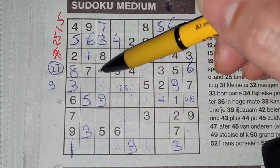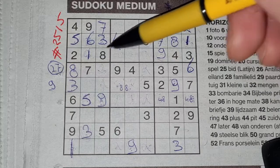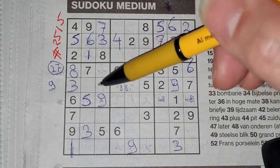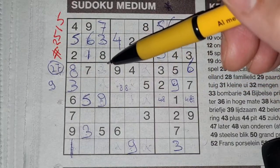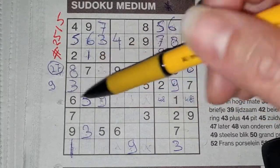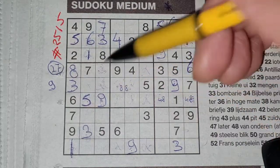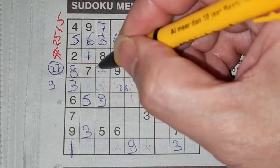How about these three numbers in this big square? 1 is missing, the 2 is missing, and the 4 is missing. 1, 2, 4 in this big square. We see here 2 in the middle row, so no 2 in those two boxes. One box left for the 2 should be there.